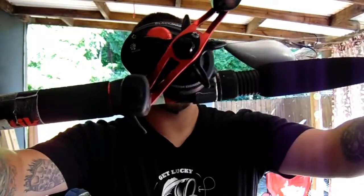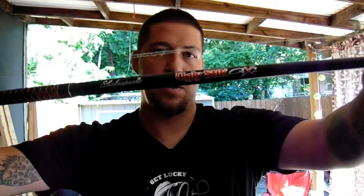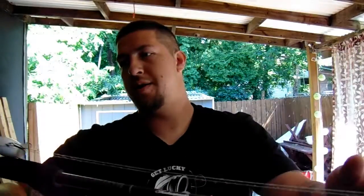I actually ended up buying two Black Max 3 reels. This one I have hooked up onto an Ugly Stik GX2 7-foot medium action rod with 50-pound braid on it. I pretty much use this for when I'm throwing in the cover, any type of vegetation. Being an Ugly Stik, it has a lot of backbone to it, so it's easy to pull through the weed beds or lily pads or whatever it is that you may be fishing in that's tough like that.